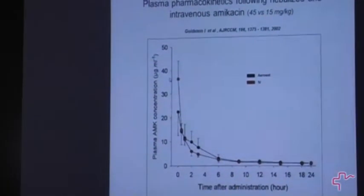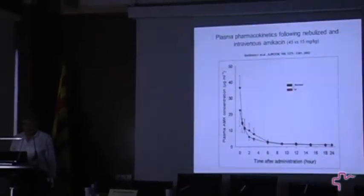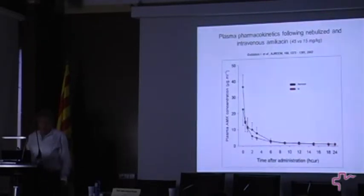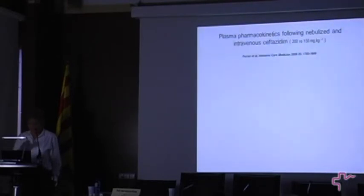What about the comparison between aerosol and intravenous? As you can see, with intravenous administration of amikacin at the initial phase, you have a very high concentration, higher than when using aerosol, but then the curves are exactly similar and the trough concentrations are the same. So from this experimental study, there is no evidence that you can decrease amikacin renal toxicity by using the inhalation route.